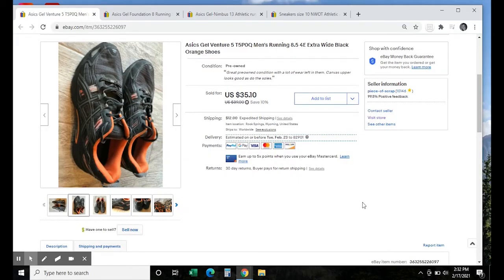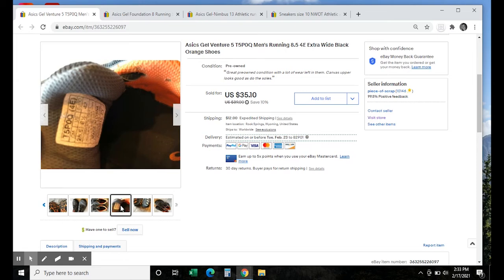The first pair of Asics running shoes that sold were these Venture 5. T5P0Q is the style number from the inside of the tongue. You can see it here. It's always nice to include that in your title in case users are searching for that particular style.